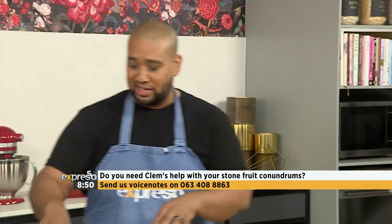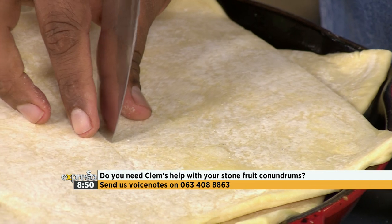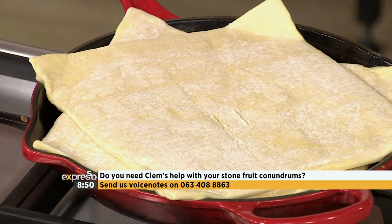Absolutely love that goldenness. So what's going to happen is, you're going to make a little hole. You do want it to steam a little bit, so all the excess moisture, because it is a very juicy fruit, is going to come through the top. This goes into the oven, okay?